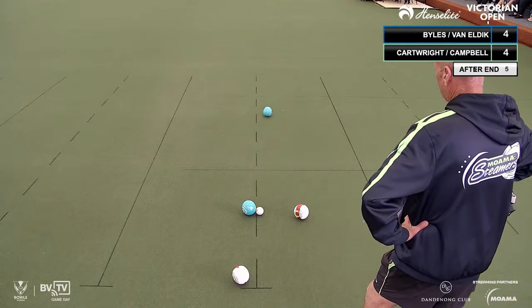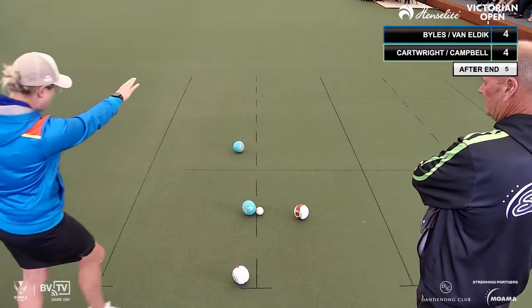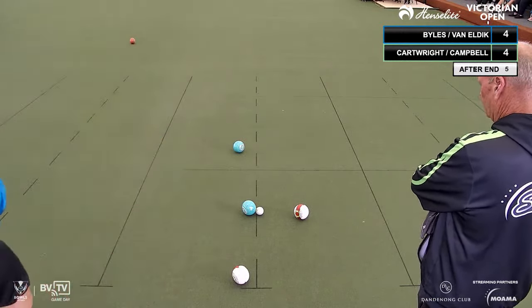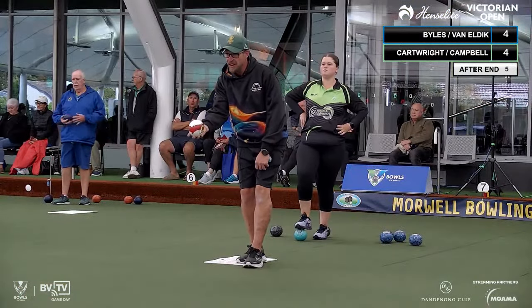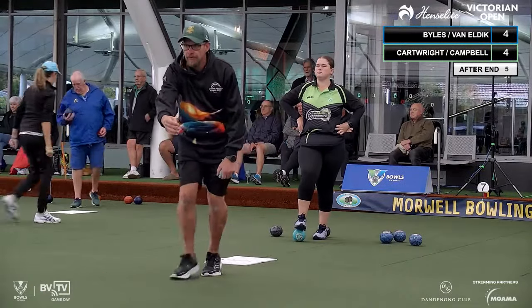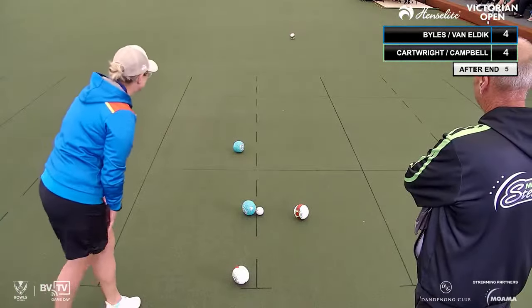The Scott change as well now. Good call, Emma, to bright. Changes straight over. Oh, I think Liv's bowl forced the call. Yeah. No point in crashing, change over. Give yourself a chance. That back bowl's a great position for Scott.